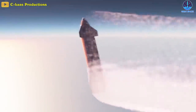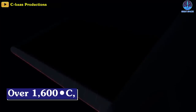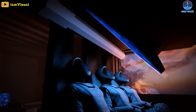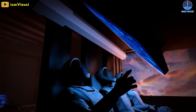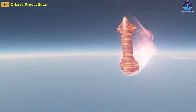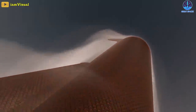Traveling at more than 7 kilometers a second and generating temperatures of over 1600 degrees centigrade, a spacecraft hurtles towards the ground, carrying people and equipment. Its body glows red hot from the heat generated by friction with the atmosphere. At this point, it would be melting if it weren't for the heat shields.